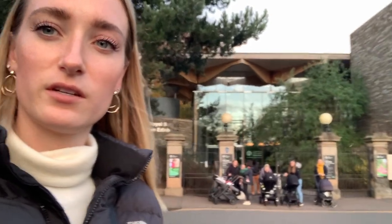Okay, we just ate at Nando's again and it was really good. Now we're walking to the Edinburgh Botanical Garden. Pictures online look so beautiful and it looks cozy and fall. So we're headed there, almost there.